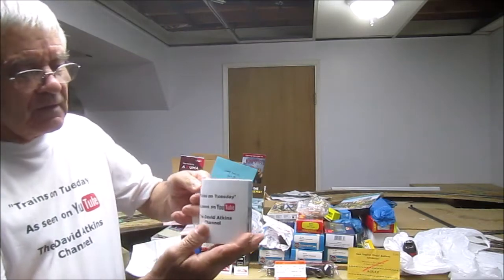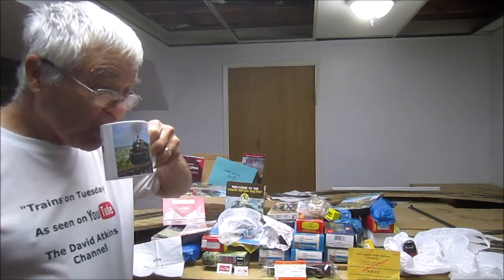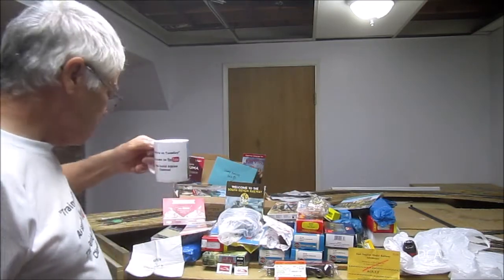Got my own Trains on Tuesday coffee mug, and a t-shirt. Lovely.